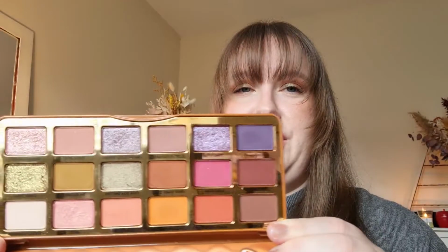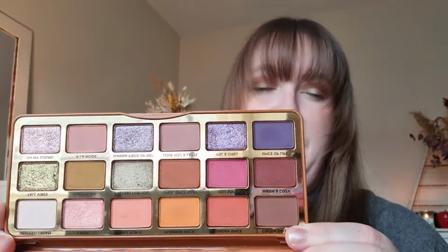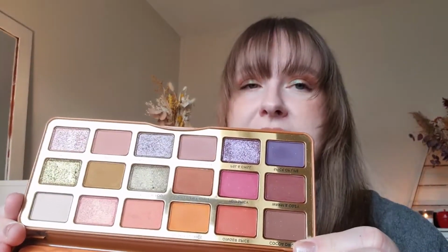So this is definitely not an everyday palette for me, and it is the Too Faced Pumpkin Spice, which was one of their holiday releases last year. So it's not a rainbow palette. I wouldn't buy a rainbow palette, but you've got these kind of autumnal colors, and then you do have quite a few pinks and purples. So like this, and these kind of purpley shades.